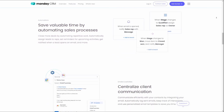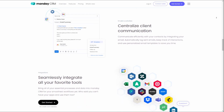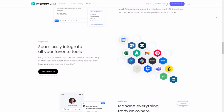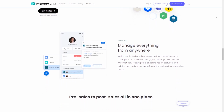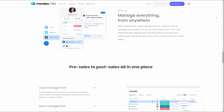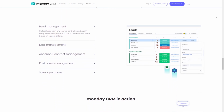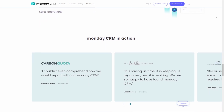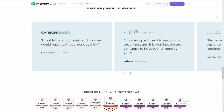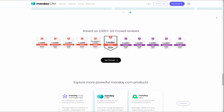The platform's deal management feature allows teams to customize their pipeline without the need for a developer, while the dedicated mobile experience enables sales professionals to manage their pipeline on the go. By providing visibility into all the information needed to manage customer relationships and understand sales performance, Monday.com CRM has opened countless opportunities for businesses that previously did not have access to such capabilities.